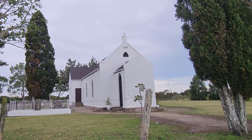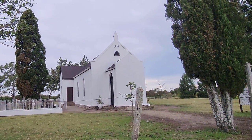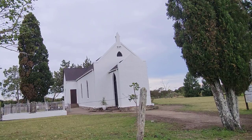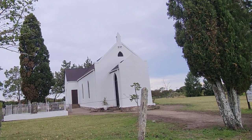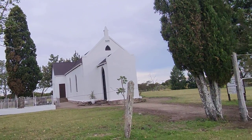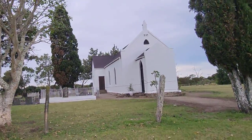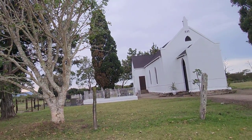Look at the condition. Fantastic, eh? Look how white it is. It looks like it was painted recently. Yes. That is so great to see. Really cute. Very cute. Must serve a small farming community. Fantastic.